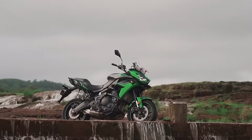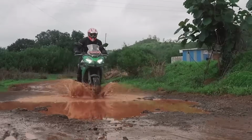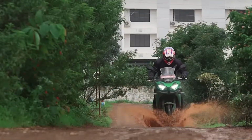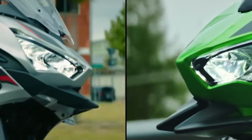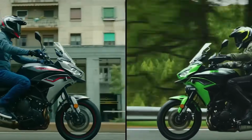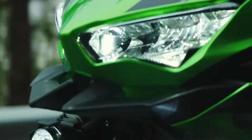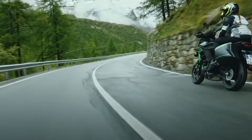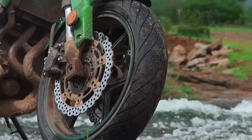Where the Versys separates itself is stability. The longer wheelbase, compliant suspension, and upright ergonomics make it noticeably calmer at highway speeds, especially when loaded with luggage. It tracks straight through crosswinds, handles rough pavement without complaint, and never feels strained when you settle into long rides in the saddle. It's also a bike many riders keep longer than planned, not because it constantly excites them, but because it never gives them a reason to look elsewhere.